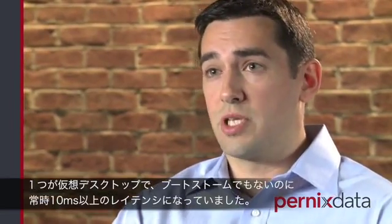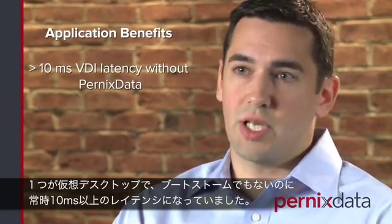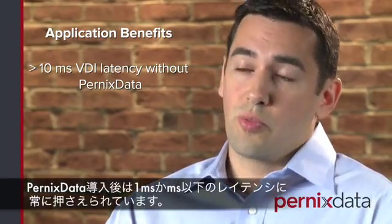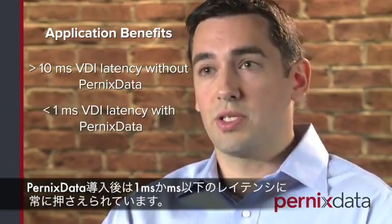So we were able to quantify a couple of different test scenarios with Barley Snyder. One was their virtual desktop deployment. They were constantly seeing latency of 10 milliseconds or more with their virtual desktops, even not during a boot storm. With Pernixdata in place, we were able to cut that to 1 millisecond or sub-millisecond response times.